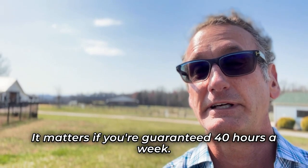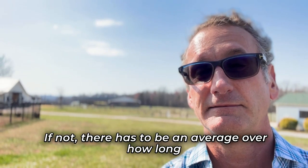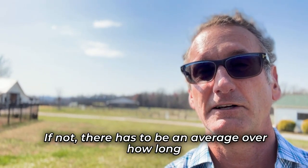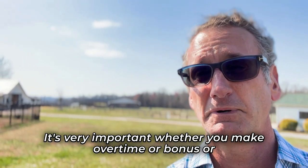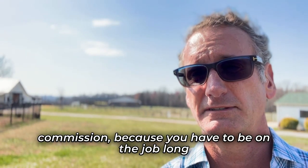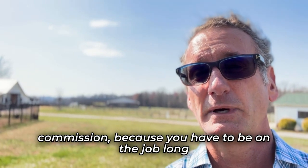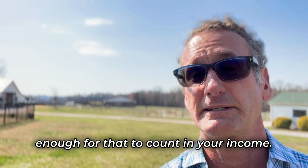It matters if you're guaranteed 40 hours a week. If not, there has to be an average over how long you've worked there and how many hours a week you've worked. It's very important whether you make overtime or bonus or commission, because you have to be on the job long enough for that to count in your income.